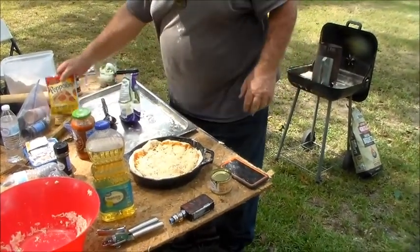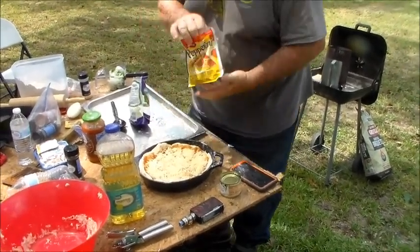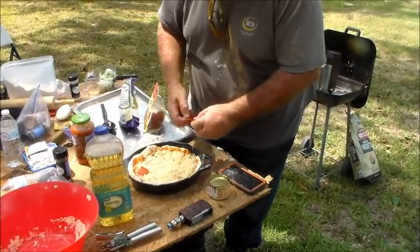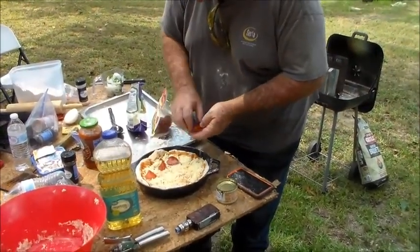All right, we got some mozzarella cheese. How about some pepperoni? Man, you can't have a pizza without pepperoni. That was kind of folded over.